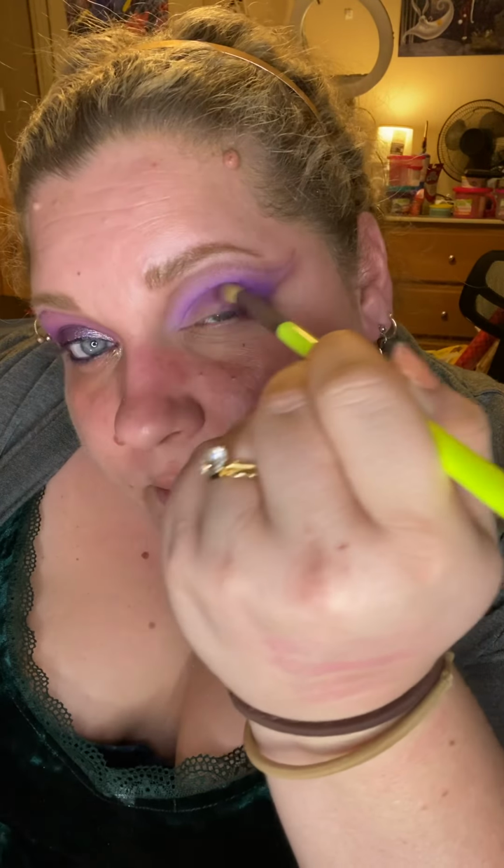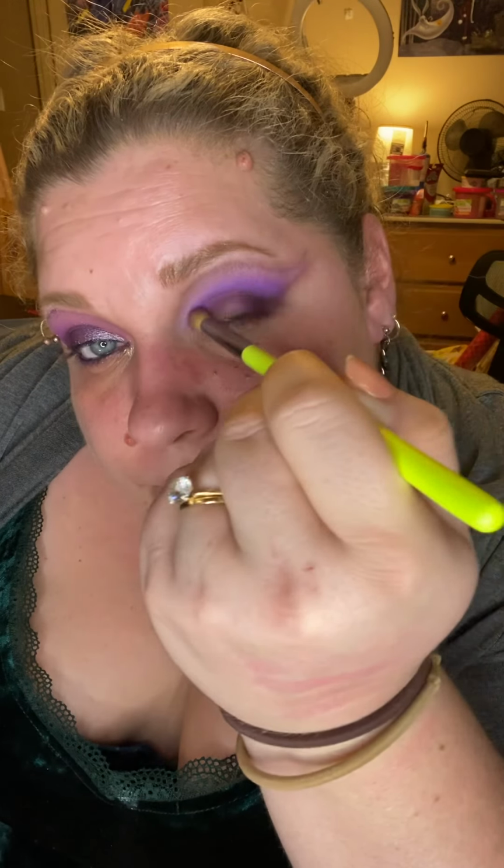This is a super, super simple eye look. You guys know that's what I'm all about. Super simple, high impact, and now we're nice and blended. Don't worry about what's on our eyelid. That's going to get covered up here in just a minute.